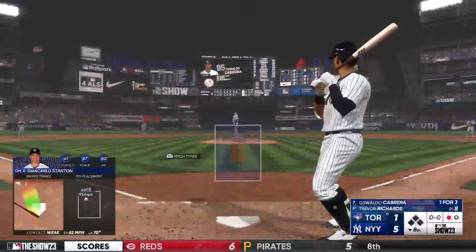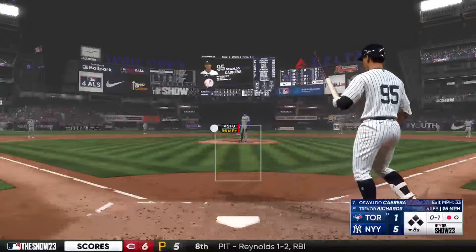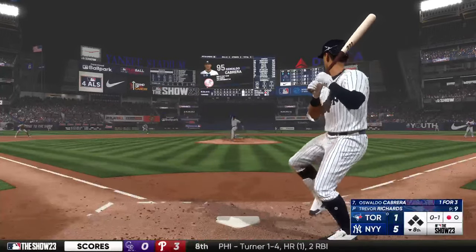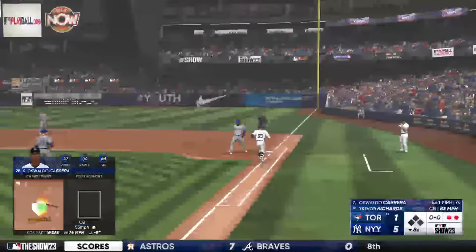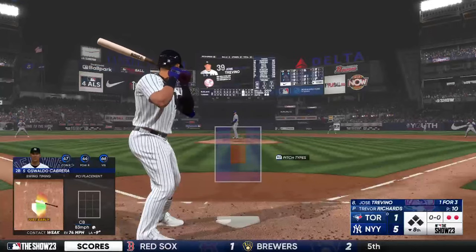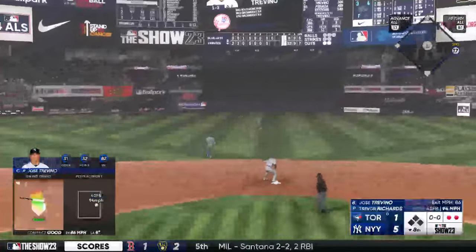And up next for New York, Oswaldo Cabrera. 1-3. And it's fouled away. And a pitch. And a ground ball to first. Guerrero takes it himself. Two up, two down. Here's the Yankees catcher now, Jose Trevino. On a line, base hit. And that extends the inning.